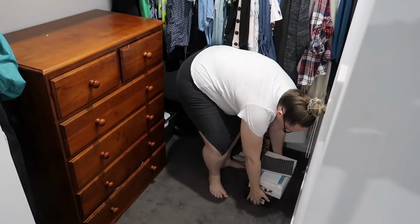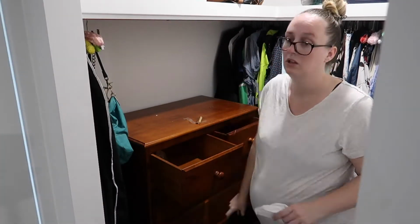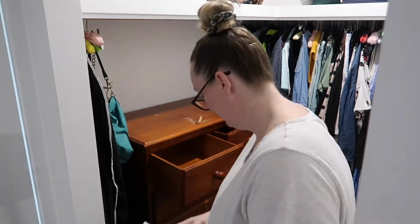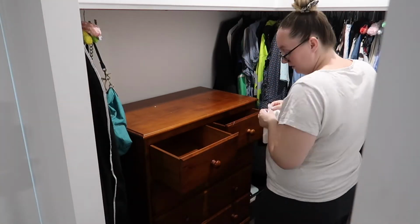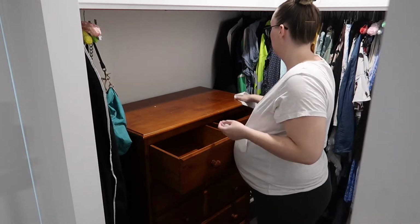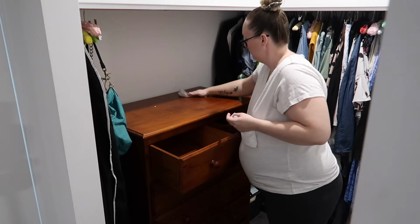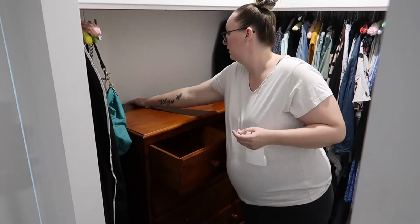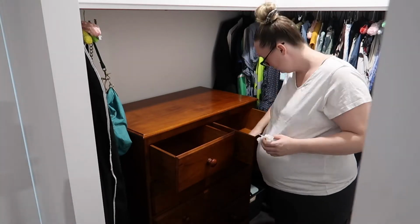Now that everything was picked up, reorganized and tidied up in here, I just had to take the last couple of things out of these drawers and give everything a really good wipe down because it was dusty in here on this wardrobe. And I was very happy to finally get it all wiped down.